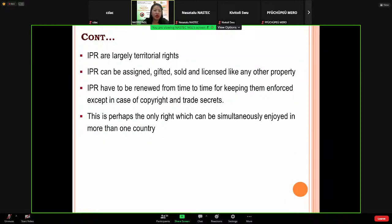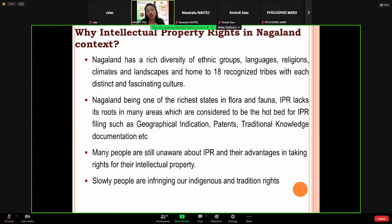IPR are largely territorial rights, and they can be assigned, gifted, sold, and licensed like any other property. IPR is time-bound, so you have to renew from time to time to keep them in force. And this is the only right which can be simultaneously enjoyed in more than one country. So why intellectual property rights in the Nagaland context?